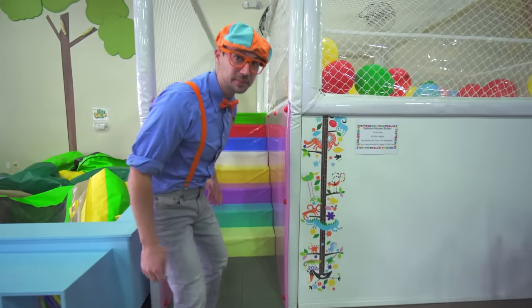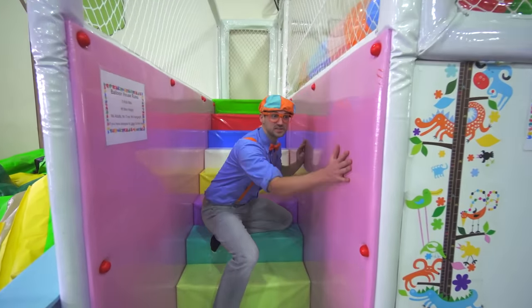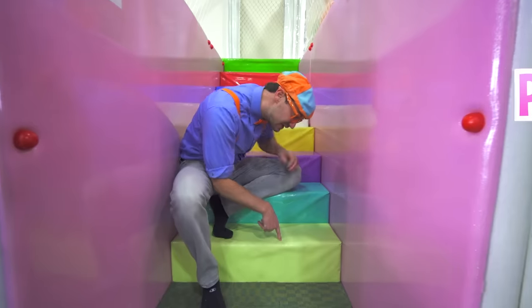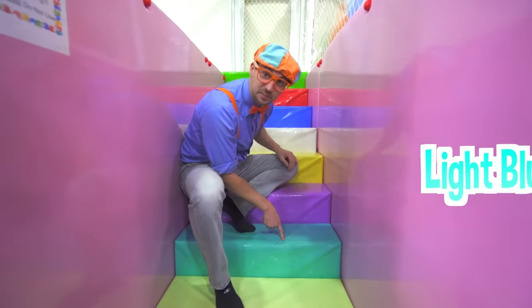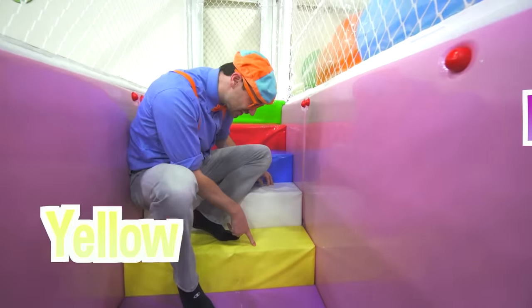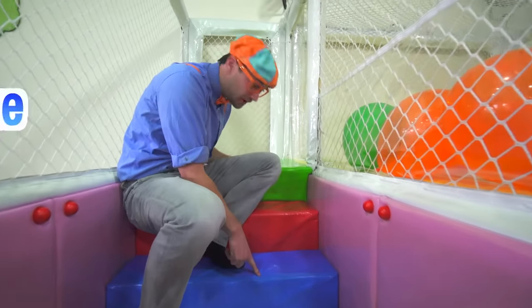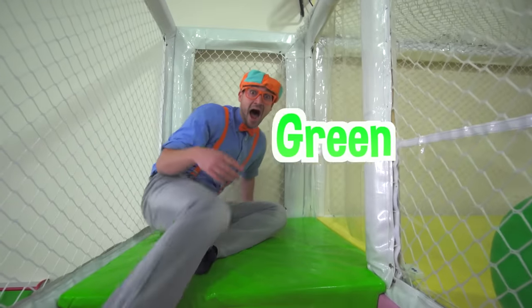Wow, I wonder what's up here. But first, whoa, look at these walls. They're the color pink. Ooh, and this step is the color light green, light blue, purple, yellow, white, blue, red, and green.